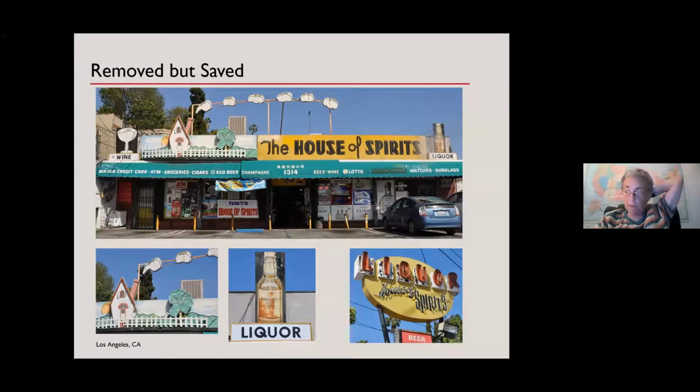There was a fire and the business closed in 2018, but luckily these signs have been saved, all of them, and are now in storage at MONA, the Museum of Neon Art. And they are looking for a place in the community where these were originally installed in Echo Park, where these can go back up again.